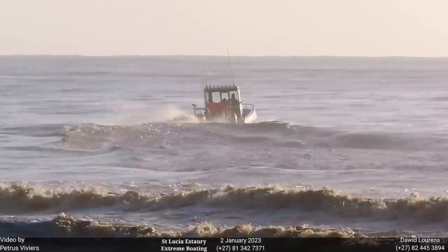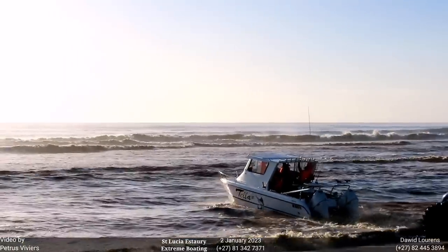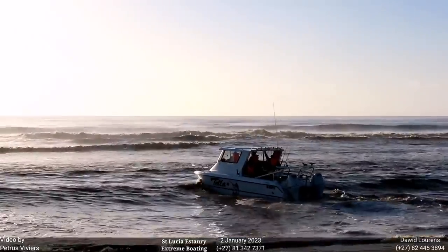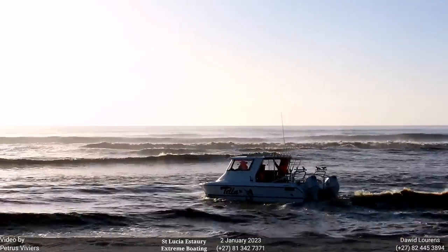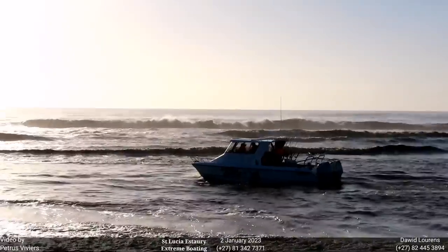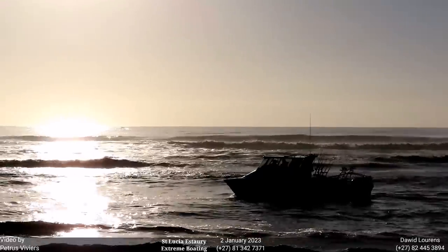Backline is a non-event. Tela 3, 800 Seacat, the 200 four-stroke Suzukis on the back. Same boat as Climax, but this is the older sister.